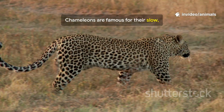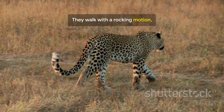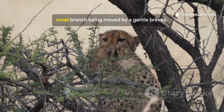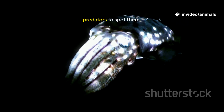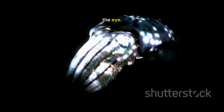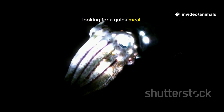Chameleons are famous for their slow, deliberate movements. They walk with a rocking motion, swaying back and forth. This looks very much like a leaf or a small branch being moved by a gentle breeze. This slow, jerky walk makes it very difficult for predators to spot them. A fast-moving animal quickly catches the eye, but a slow, swaying chameleon simply becomes part of the moving foliage, hidden in plain sight from hungry eyes looking for a quick meal.